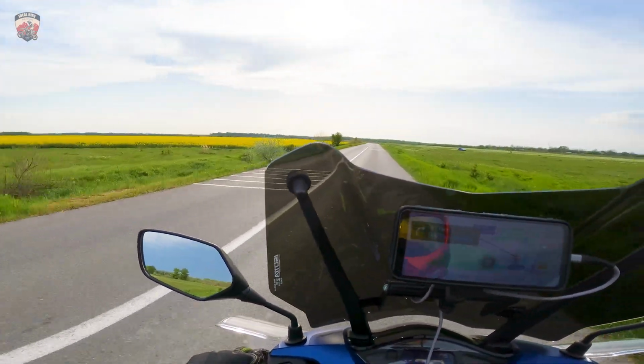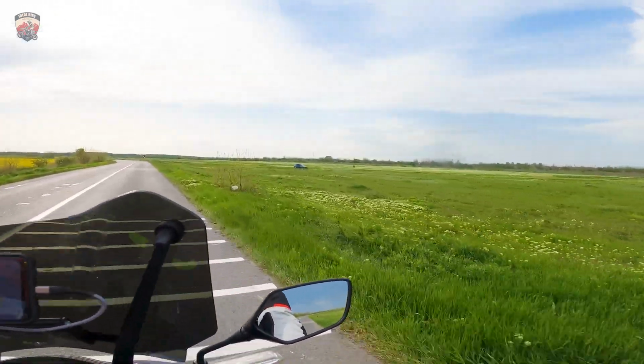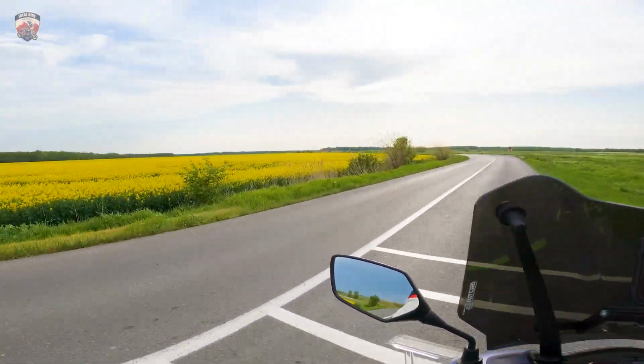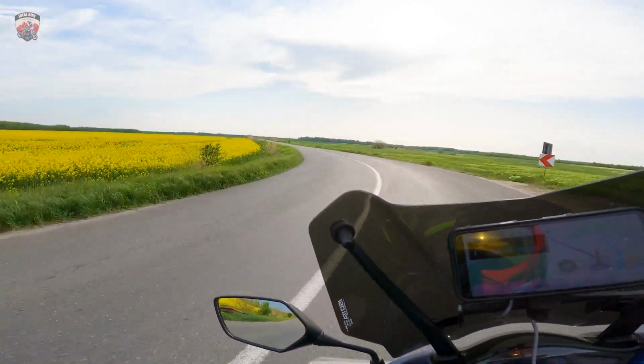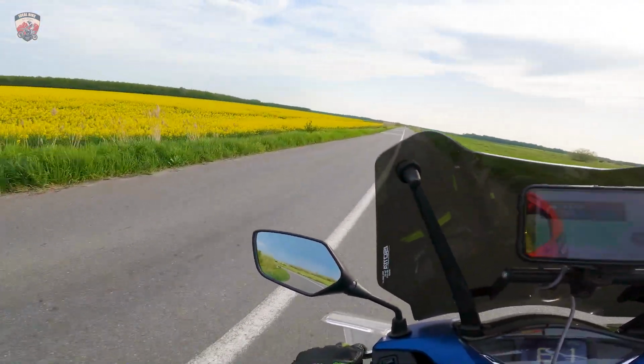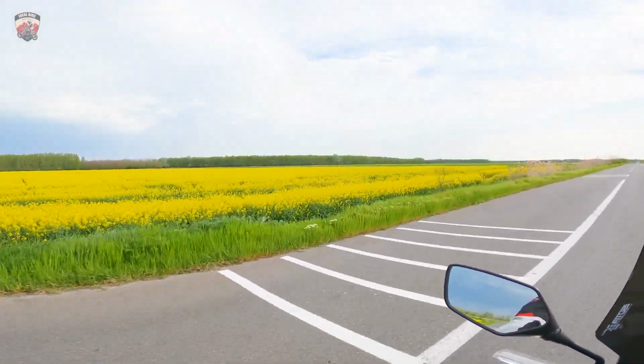I will definitely go for the X-ADV. I think it's a much more capable bike with the same engine. If you would like to choose between the two of them, I will definitely choose the X-ADV, but consider also the price. Check out this yellow field.